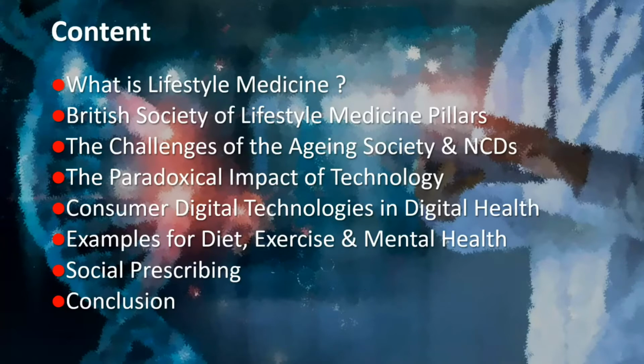You may not have heard of lifestyle medicine. I didn't hear the term lifestyle medicine until about a month ago. But I've been practicing lifestyle medicine myself for the last 9 years without really knowing that was the name for it. So if you choose to exercise, if you choose your diet carefully, if you look after your body, you're probably already practicing lifestyle medicine.